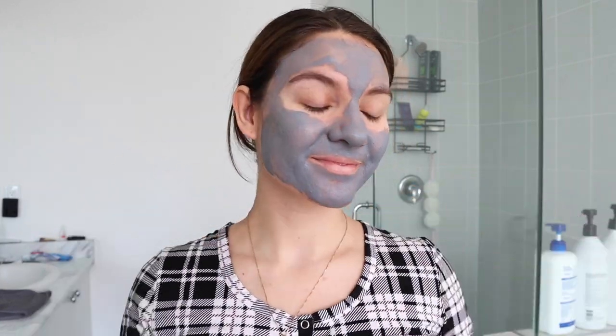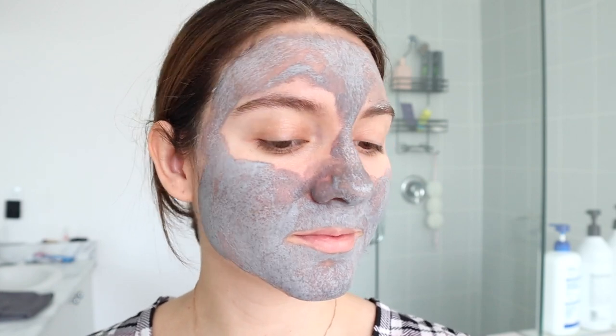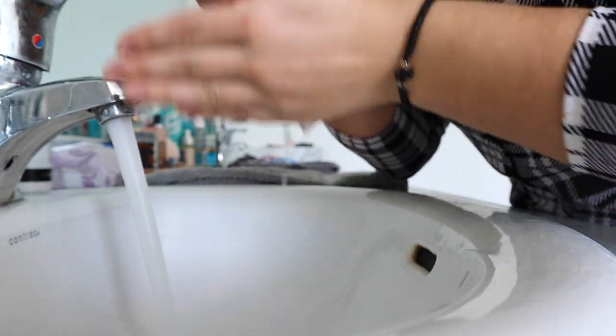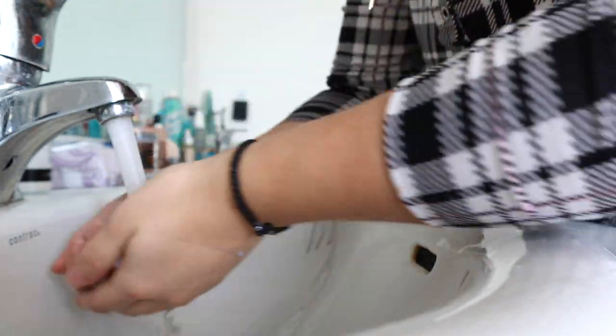And I'll just let that sit until it is completely dried before I go ahead and rinse it off with warm water. And of course, when applying it, I always make sure to avoid the eyes. After removing the face mask, especially when I use a mud mask, I always make sure to follow up with a moisturizer to just bring that moisture back in so your skin doesn't feel stripped.